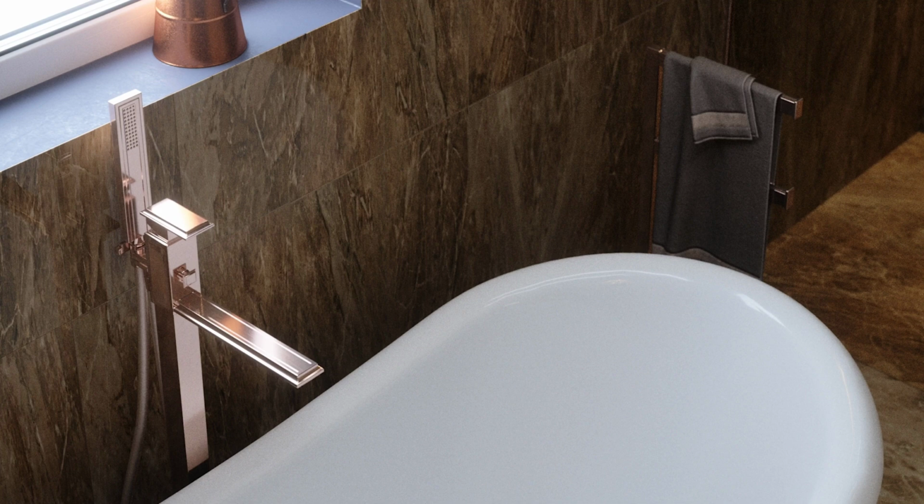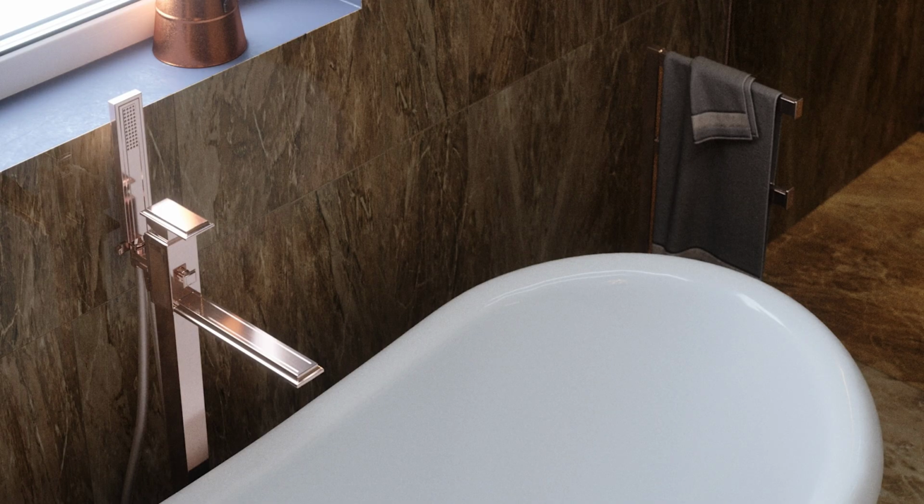Oh wow. Look at the faucet for the tub. The faucet for the tub is just sharp. It looks so good. Just take some time to really admire and remember the design of this faucet choice. Very sharp. Let's keep going.